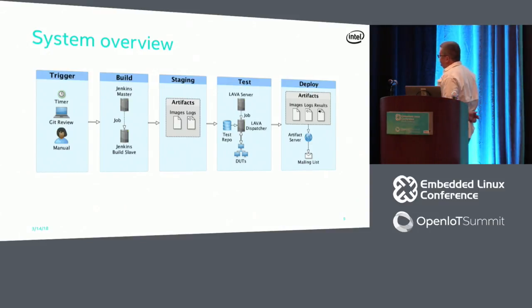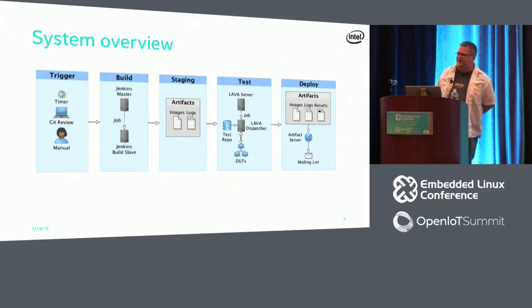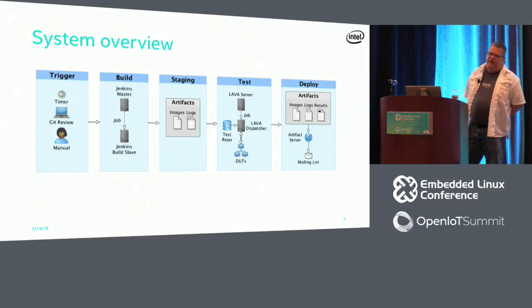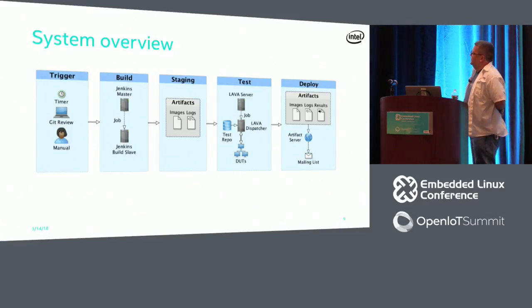So here's just kind of a system overview. I thought a lot about how much technical content to put into this, and I want to keep it at a higher level, but we can always ask questions later. Basically what our system has is some kind of a trigger coming in. So it's a timer, or Git review if you're using Gerrit, or a pull request if you're used to GitHub or something else. Or we have a manual trigger that's a human turning it on.